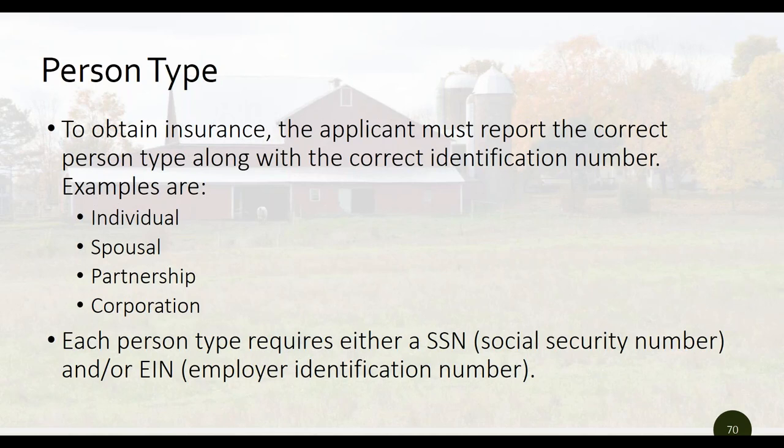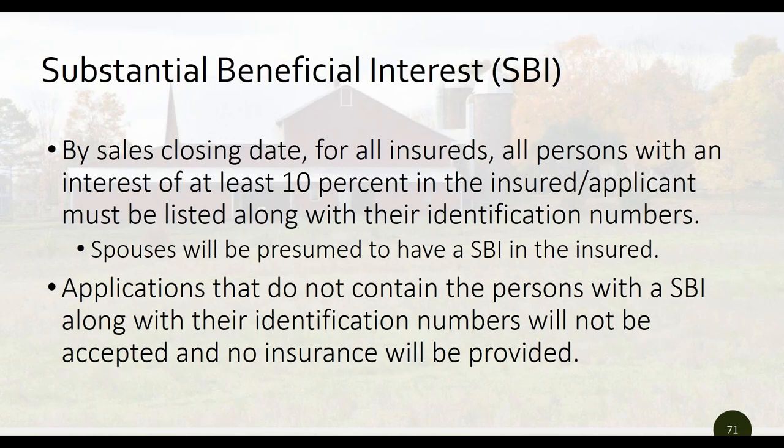Along with reporting your person type, substantial beneficial interests, also known as SBIs, are expected to be reported by sales closing date. So all persons with an interest of at least 10% in the insured must be listed along with their identification numbers. I don't want you to get this confused with persons sharing in the crop. This is persons with interest of at least 10% in the applicant.